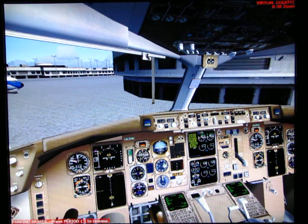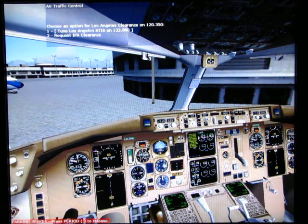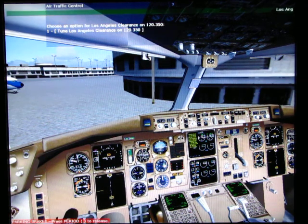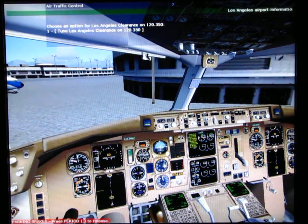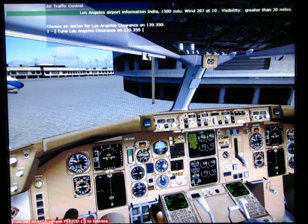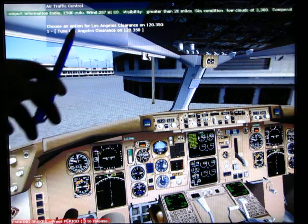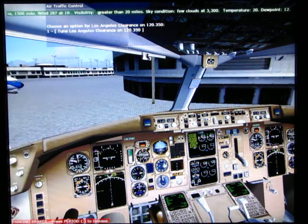I guess let's go ahead and listen to the ATIS. ATIS stands for Aircraft Terminal Information System. It's basically an automated recording that gives us key information about the current operation of the airport. It's updated every few minutes, and each iteration of it is assigned a letter of the aviation alphabet. In this case, it's information India. Winds are 287 at 10, so that's important.